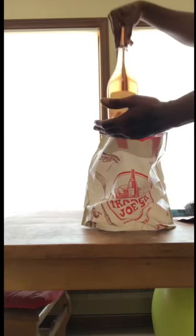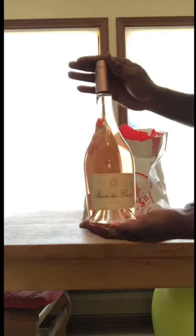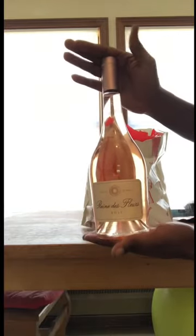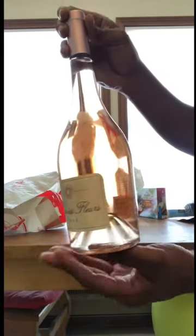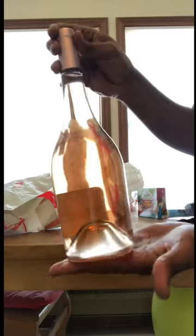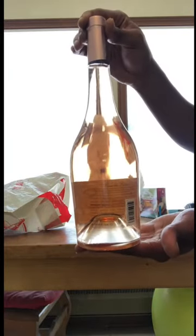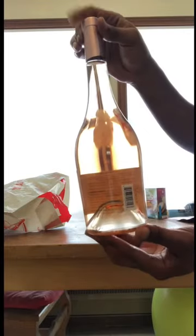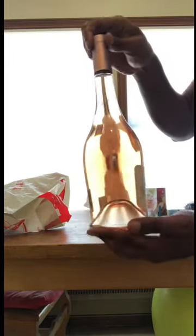And last but not least, the most important, rosé. I love rosé. This was only $6.99, but I'm a huge fan of rosé. I'm gonna celebrate Memorial Weekend with this at the beach tomorrow. I hope everyone's having a great 3-day holiday Memorial Day weekend.